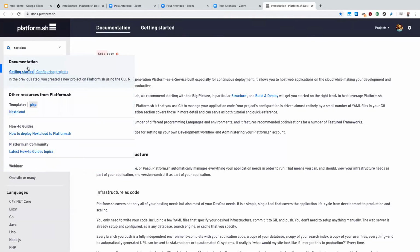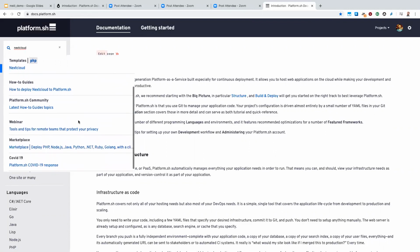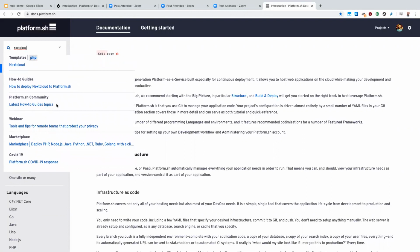I can place another term that's specific to, in this case, our templates index that's pulled from the GitHub API. I guess in this case, it's not actually crawled, it's parsed from the GitHub API, as well as other relevant ones from our community site and from our primary website.